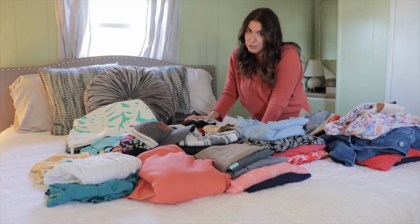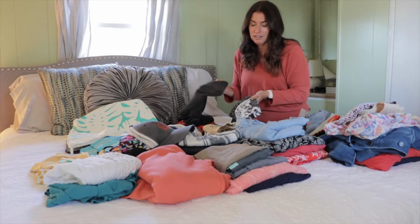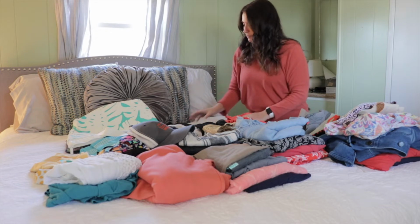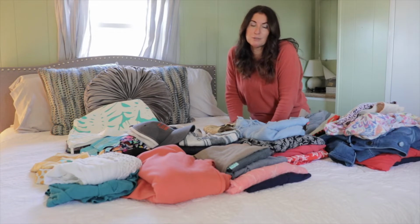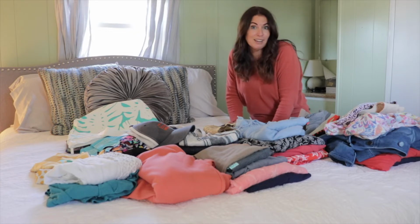I have my loungewear, and for that I'm just going to take a couple more basic tank tops, 2 pairs of knit shorts, and a very, very lightweight hoodie to go on top of those. That's pretty much what I'm going to wear to sleep in or lounge around the house in when I'm not wearing one of my bathing suits and cover-ups.